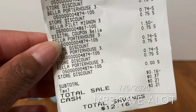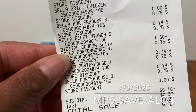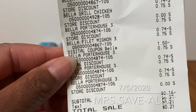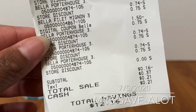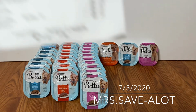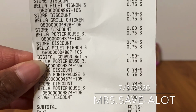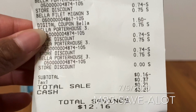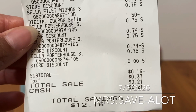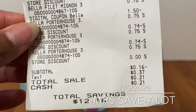So if I'm wrong, y'all, I do apologize, but it is up on the display, however many you can get. But do it in totals of two. So what did I say this one was? I did 16 in this transaction, right? You see how the discount comes off, 75 cents, 74 cents, blah, blah, blah, and etc. Subtotal was negative 16.